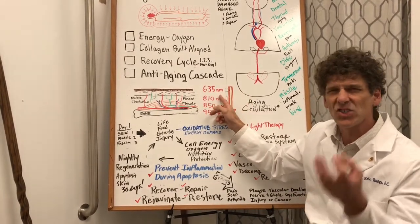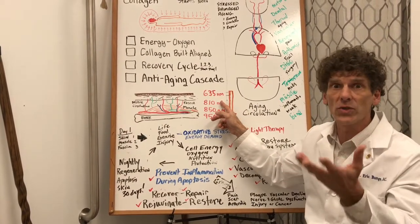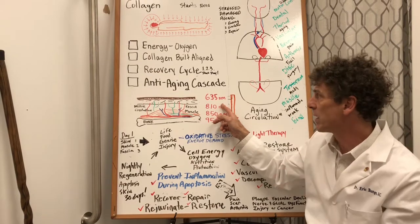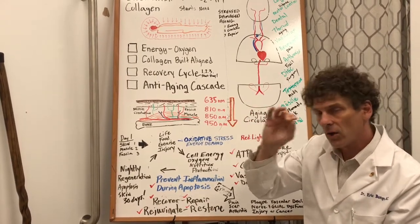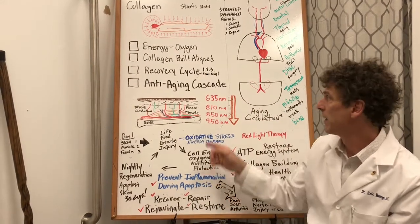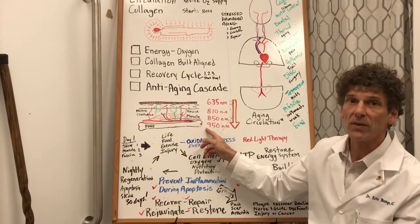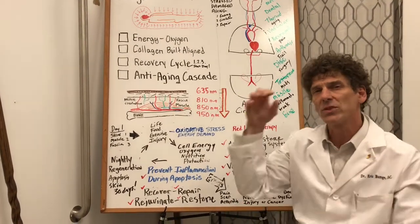that we can see. That's 635. That's the color red. Blue, for instance, is 475, and green somewhere in between. But this 635 wavelength is specifically, or close to it, gives these cells the energy to create this repair. 810, 850, 950, now they're also included in the TheraLight 360 bed. So these are going to enable it to reach deeper.